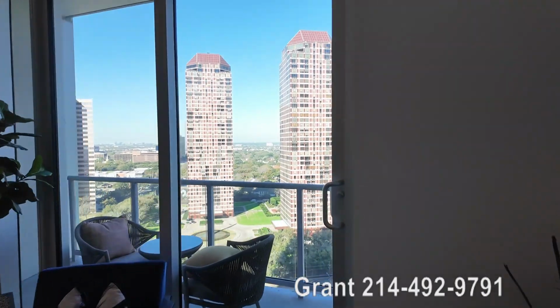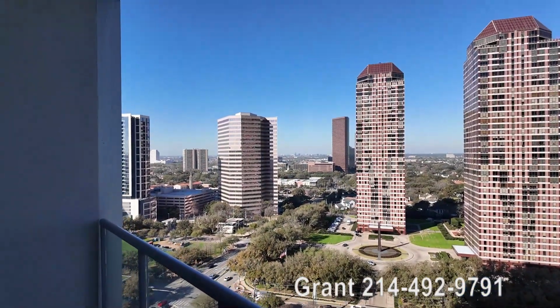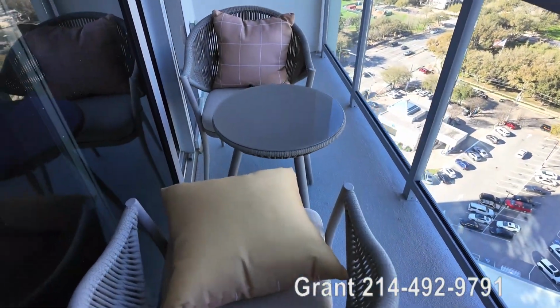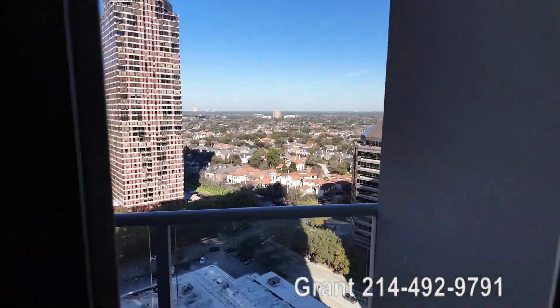You do have a balcony, and you can get out on that balcony anytime, and this is what it looks like. So you've got some spectacular views, and you can enjoy them anytime on the balcony. This has 2 chairs, and there's actually some more space down there, so you could even have maybe 3 chairs in here. So great views out there.